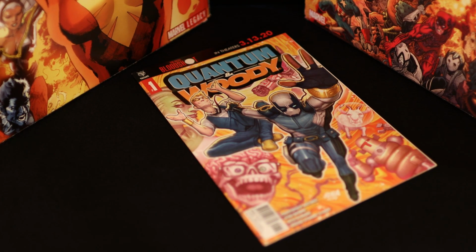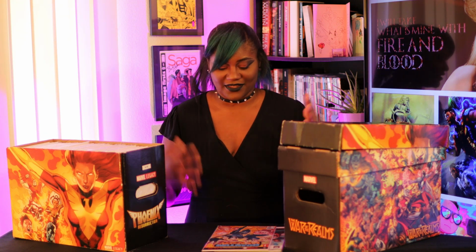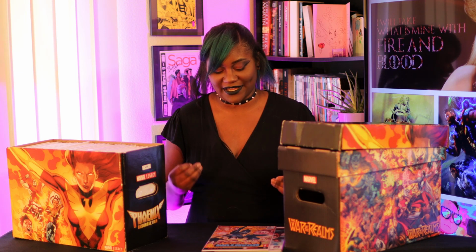Oh, Quantum and Woody, number 1. Apparently, this is not the first time this series has been printed. This is an older series that they relaunched by Valiant Comics. It's good, I would say. It's a superhero comic about these brothers. They're adopted brothers. They have these powers that basically won't work without the other one. And if they're apart for too long, their atoms break down and they will cease to exist, I believe.